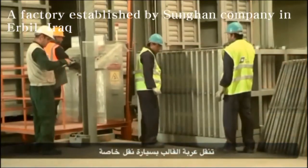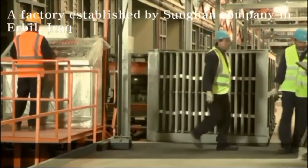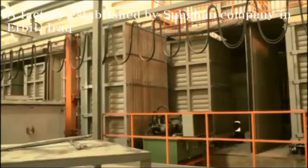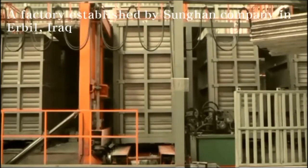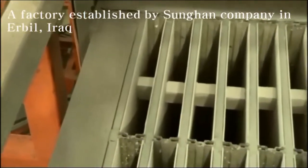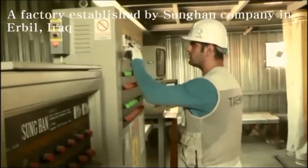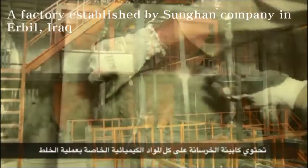The mold trolley is transported by a moving car. The mold trolley arrives in the placing area. The mixed materials will be placed in the mold trolley. We set up a mixing ratio program in the computer. In order to calculate the weight, the raw materials are brought into the mixer for each ratio.